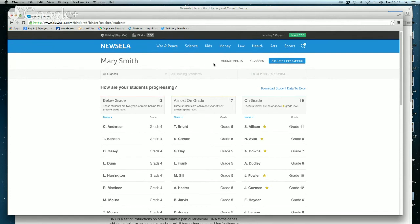So what are the benefits of Pro? With Pro, you get many different features that allow you to manage your students' use of Newsela. Newsela being just the access to free content. Your students get access to the nearly 1,000 articles that we have in our archive, as well as the 400 quizzes. That is a continually growing collection of articles that are appropriate for grades 3 through 12, and that's the extent of the free content.